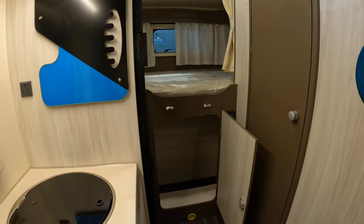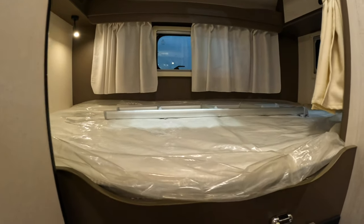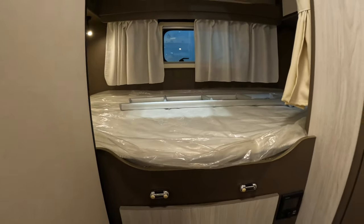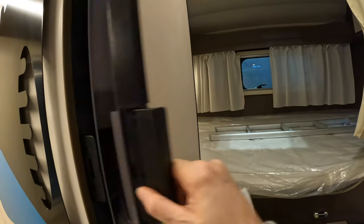Is that storage separate from the bike storage? Yeah, it is, isn't it? It's got a rail on it. What's in here? That's your little wardrobe. That's good. I like that. Transfer bed. But you've got to climb up a ladder, and you've got to still climb over me. So it's still not going to work, is it?